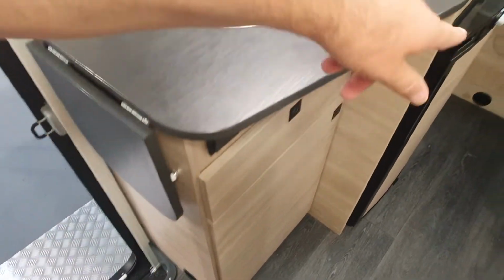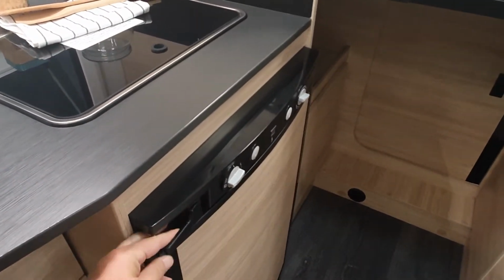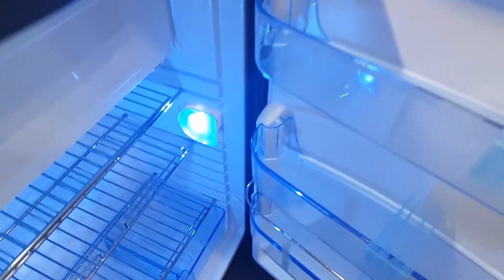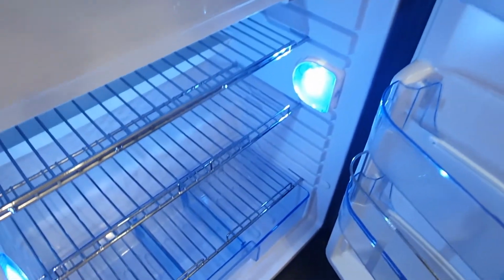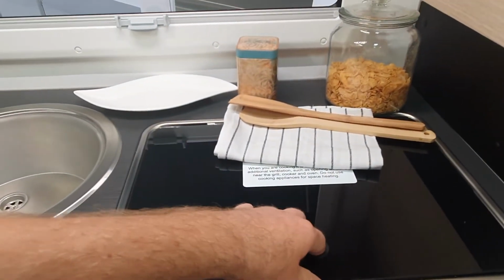Storage under here. Here's a fridge. Here's a broken fridge. Sorry, no, it's not broken. Sorry, it is broken. Sorry, yes. And it wasn't me it broke. And there you can have a look inside the thing with the broken fridge. Somebody used too much force.